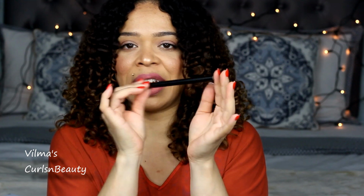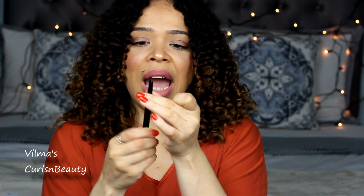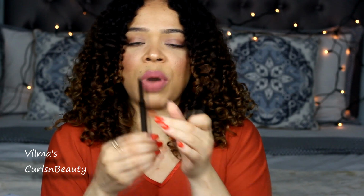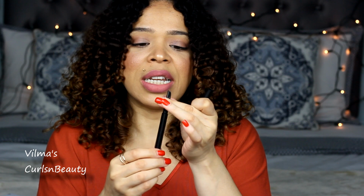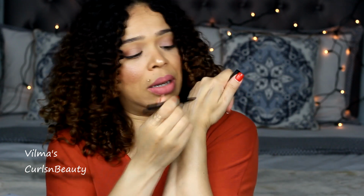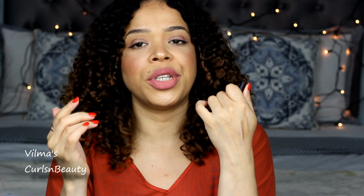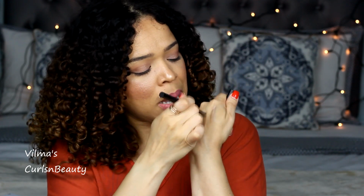It's very, very sleek, very pretty, and I really like it. Now, it comes with a spoolie on one side, and then you have a retractable brow product right here. Now, this is very dry. Look. Super dry, which can be a good thing because once you apply it, it's not going to move because it's not super creamy. But the shade is so off.